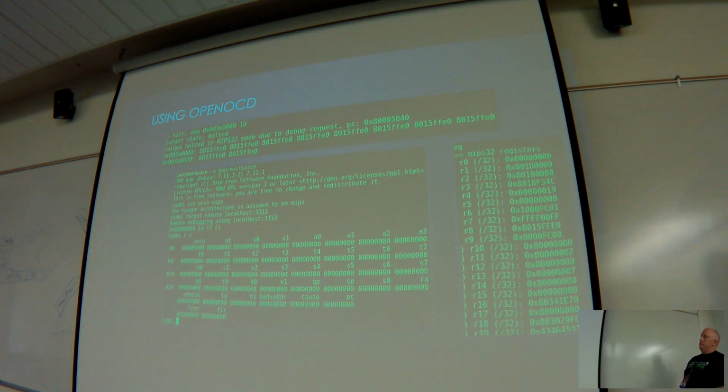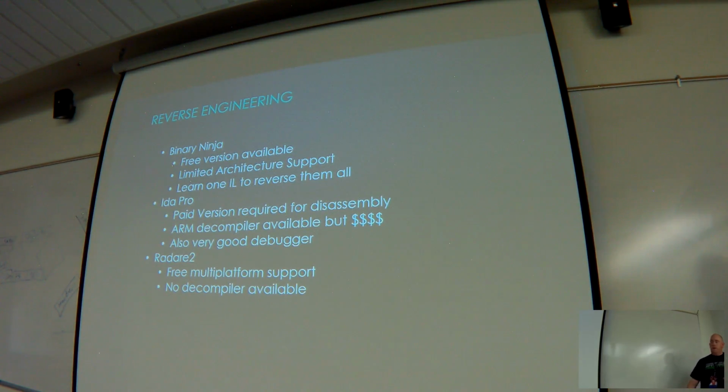So reverse engineering, this is really kind of where it gets a little bit harder and diverts from the purposes of this type of talk. But these are some of the options that you have. IDA Pro is definitely the most common. It's what I use for personal research and for work stuff. Radare2 is also good, text-based, multi-platform support, although no decompiler.